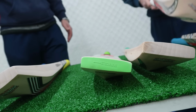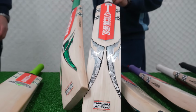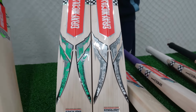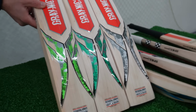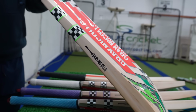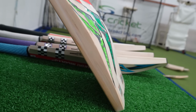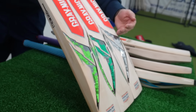From a profile point of view, you can't go too wrong. I mean, as I mentioned a minute ago, this is the profile that the pros like. There's obviously a reason for that. You're getting plenty of wood all across the bat face. Pretty full profile. If anything, towards the middle and slightly lower.